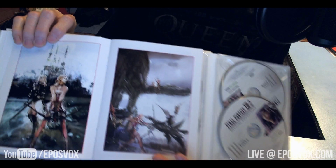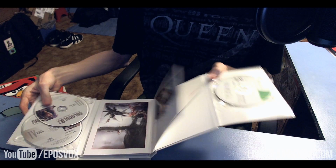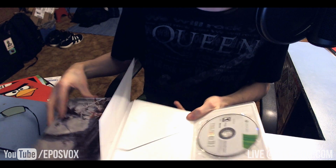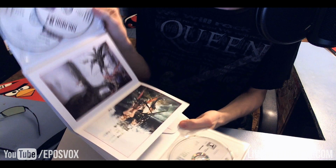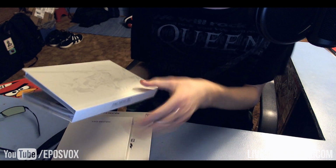This is a huge case, it's hard to maneuver. Looks fantastic. And I think that's it. I was just really excited to get the soundtrack with it, as well as some concept art and things like that. So pretty cool overall. Again, Final Fantasy XIII-2 Collector's Edition.